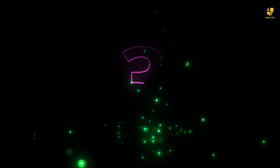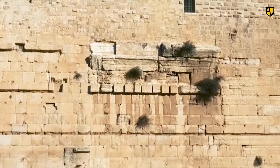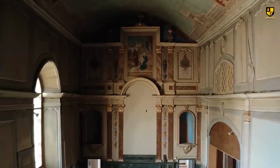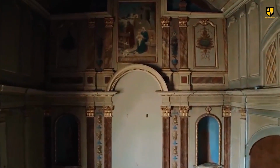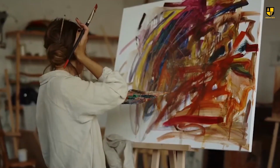Number 3. A forgotten painting in an old European house. Imagine walking through an old house, its walls filled with stories of days long gone. As you explore, you stumble upon a hidden room, untouched for years. Inside, you find something incredible, a forgotten painting hiding behind a dusty wall. The painting is like a window to another time, its colors still bright despite the years of neglect. You can't help but wonder about the person who painted it and why it was hidden away.